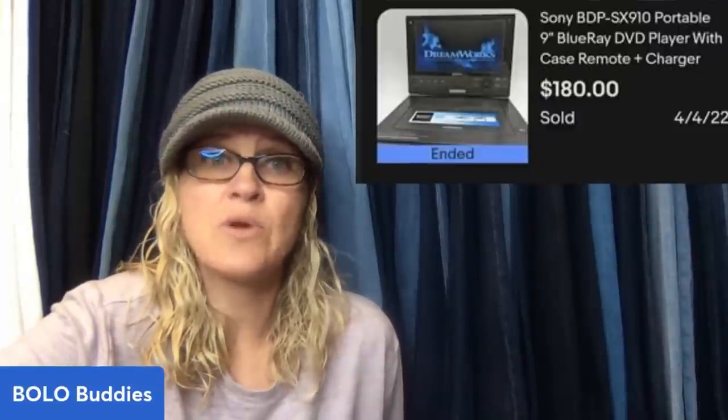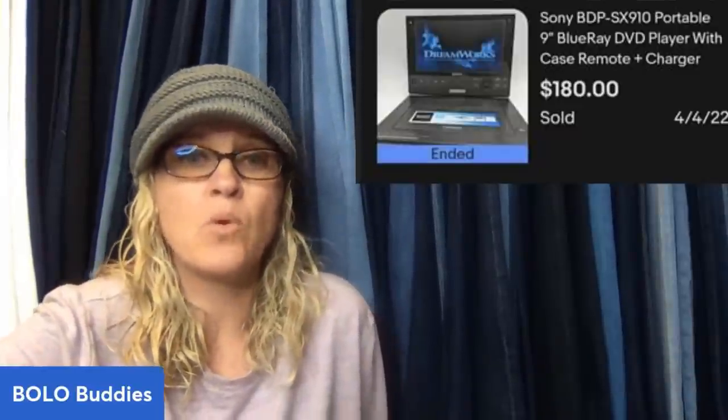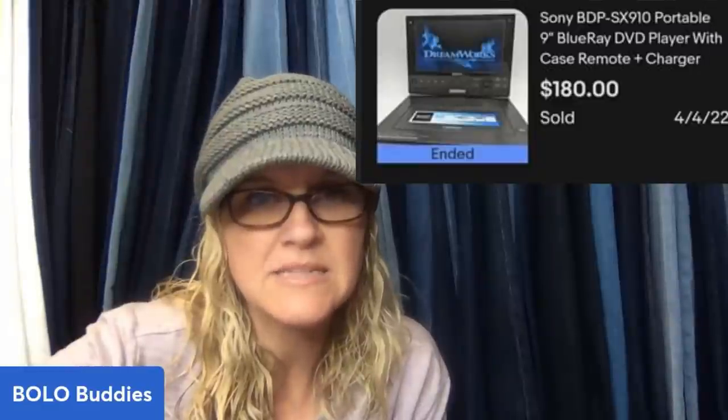Sony portable Blu-ray player purchased Saturday at a yard sale for $2, listed and sold for asking price in 30 minutes. You'll see higher comps, but this one was in poor condition. So it looks like it sold for $180, and it is a Sony portable Blu-ray DVD player with case and remote and charger. Purchased for 50 cents at a yard sale, got full asking price on Mercari.